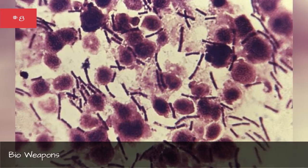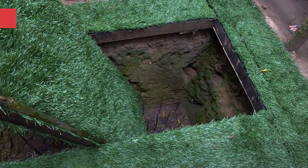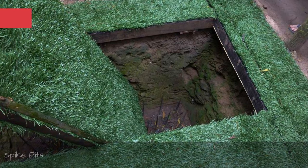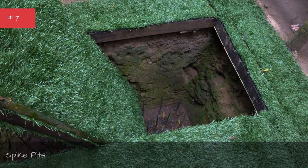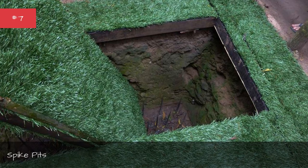Bioweapons. Spike pits. These old-fashioned death traps are technically prohibited or regulated by Protocol II of the 1979 Convention on Certain Conventional Weapons.